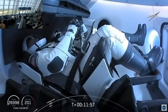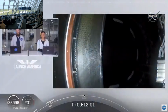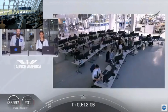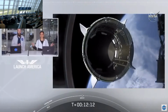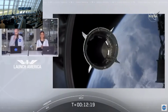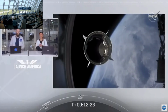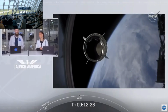Standing by for separation. Expected loss of signal. It sounds like we had an expected loss of signal with one of the ground stations. Waiting for confirmation now of that Dragon separation. Dragon separation confirmed. There is a great view right in front of you. Dragon separating. Separation confirmed, and there's that call out. Dragon is now officially making its way to the International Space Station today.